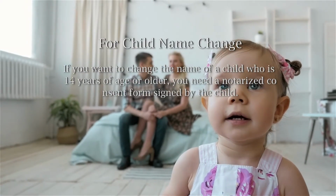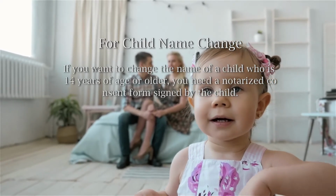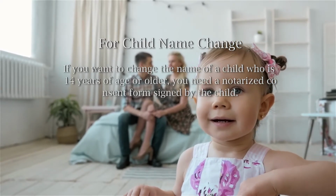If you want to change the name of a child who is 14 years of age or older, you need a notarized consent form signed by the child.